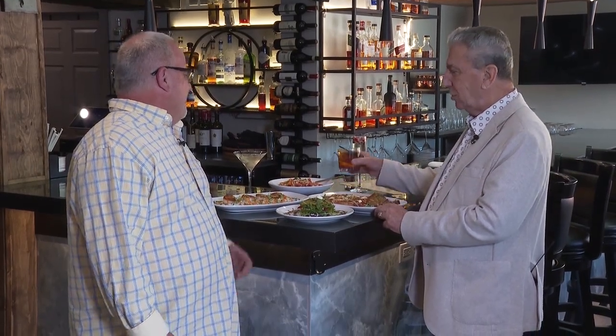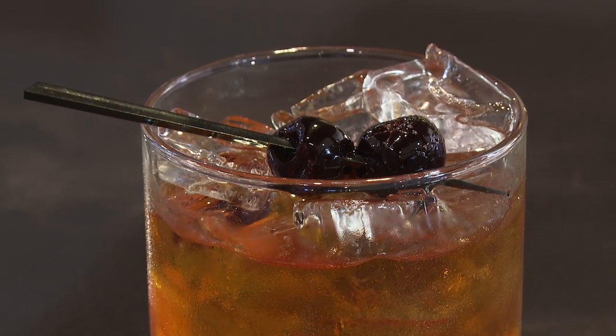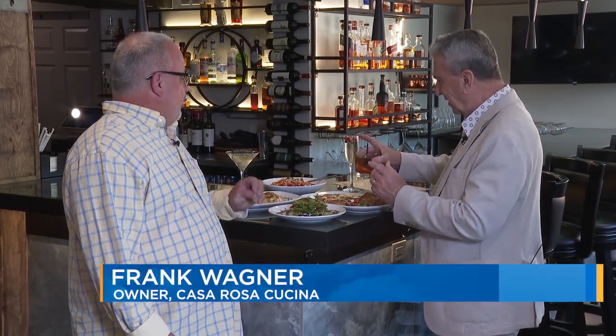And my hands right here, it's like going over here to the old-fashioned. Look at that beautiful old-fashioned. And you got those great cherries that come from Italy. The Gelato cherries. You can't beat that. That is the real deal right there, huh? And we use a little orange marmalade when we make that, so it's an added level to it.